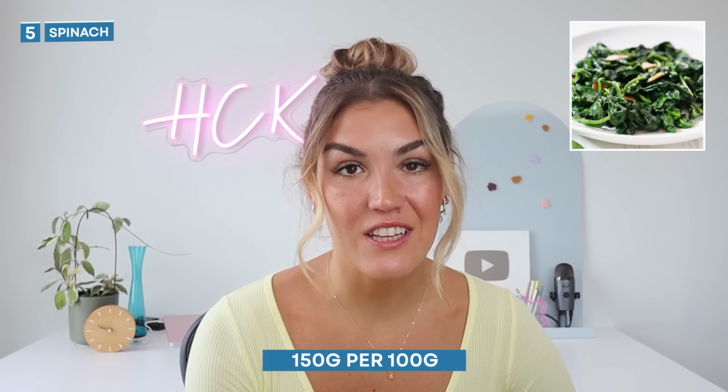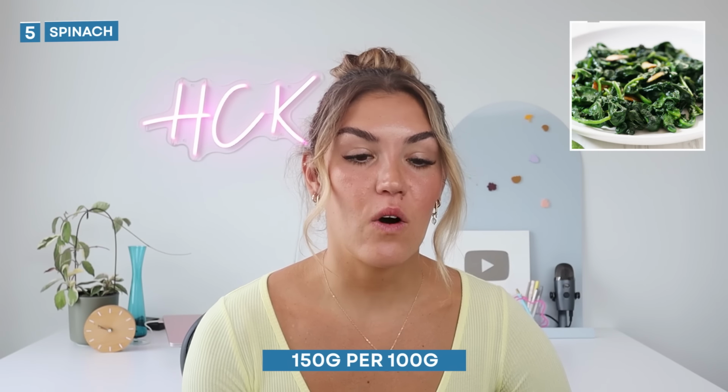Number 5 is spinach, and specifically cooked spinach. Now, I am not the biggest fan of spinach. I think that it is a little bit overhyped. Spinach is extremely high in an anti-nutrient called oxalate, and this actually binds with other nutrients and makes them less bioavailable. And this includes things like magnesium and also iron. So when people eat spinach thinking they're getting a lot of nutritional value, that's actually all bound to this anti-nutrient, so they're really getting barely any at all.